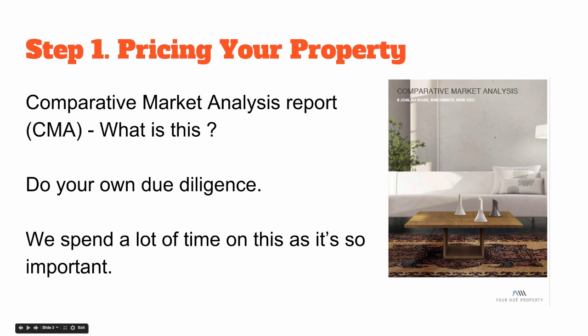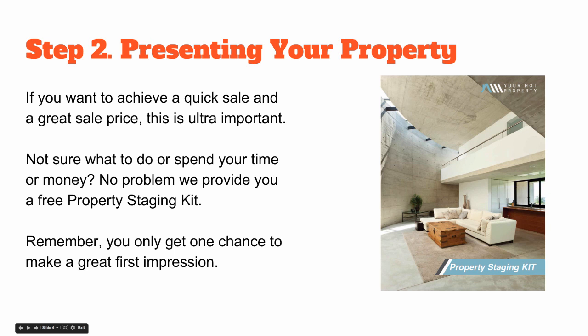And look, we spend a lot of time on this with our clients because it's so important, because it's one of those things that can make or break a sale. You've probably seen a property sit there on the market and not sell, and that's not what we want. That's why it's so crucial.